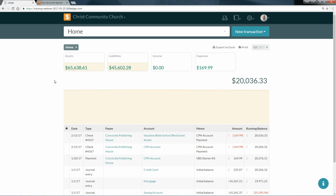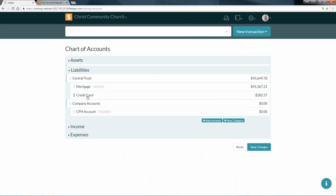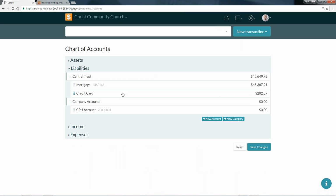Another question about why is CPH account listed separately under a company account? Is it still a liability as a mortgage and credit card? Yes, and that's because as we talk about liabilities, that is money that is owed to a specific entity. In this case, we've got like Central Trust as an entity, but it's 2 specific purposes that you need to track separately: the mortgage and if you have the credit card through your bank. Whereas company accounts, that is money that is owed to, in this case, CPH. So it is a liability in that you have to pay this at some point with different terms and everything. But your goal is to get this down to 0, because that means that you no longer owe money to each of those entities. So that's a great question.